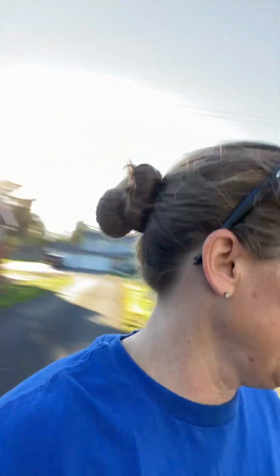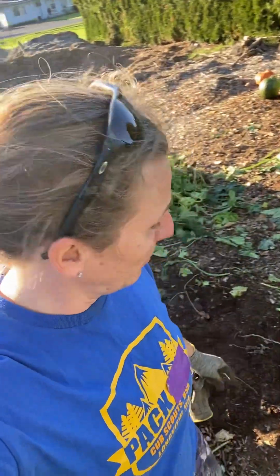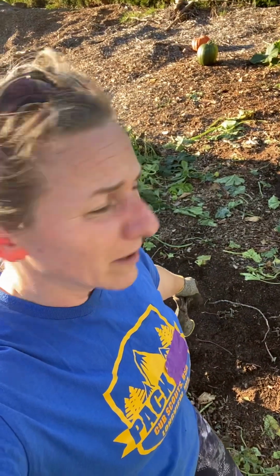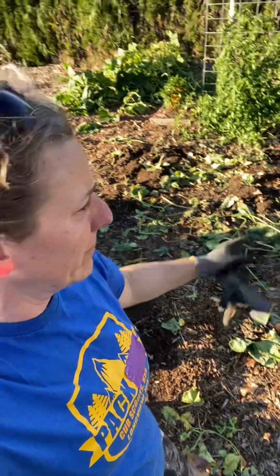So that is my squash pile. If I had to guess, it's over 100 pounds of squash. I haven't weighed it, I'm just guessing. Some of it's at the house, some of it's in my wheelbarrow, right there. You're not going to be able to see this so well, but it was one mound here and one, two, three sort of mounds that were maybe 2 by 4, something like that.